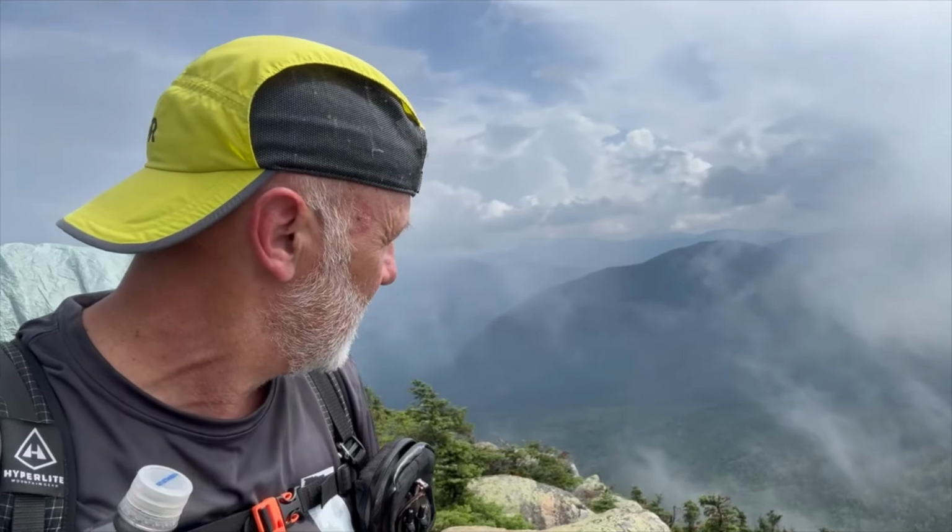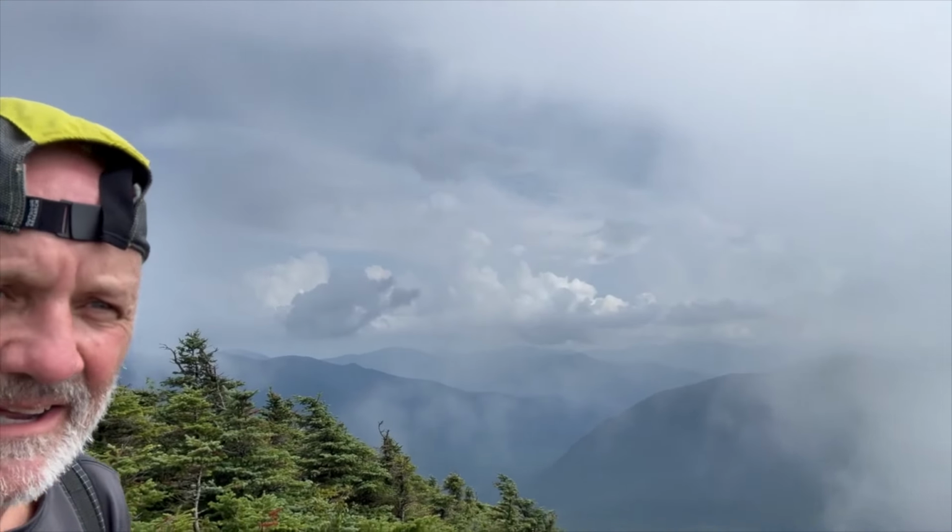To the summit of Mount Garfield. That's our last one today. We're camping about 4 tenths below the other side of it. See, I'm in the clouds. See the mountains below. Unfortunately, yeah, this one's socked in too, just like Lafayette. Well, you can't win them all.